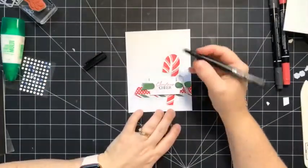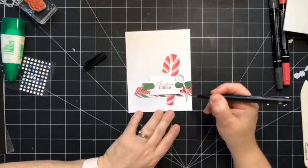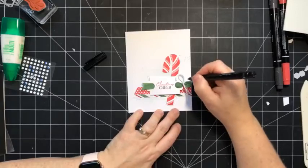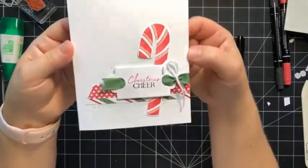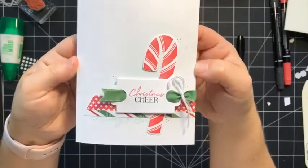And I find that this just adds so much to a project. It's such a small little detail, but it just gives the card so much more interest. So let me bring that up closer because you guys can't really see that. Hopefully, you see that detail? It's so pretty and it's just so subtle.